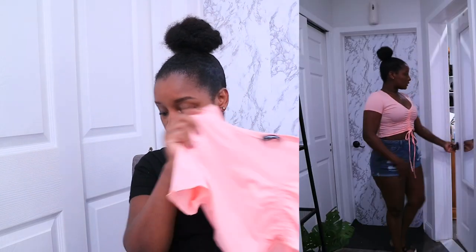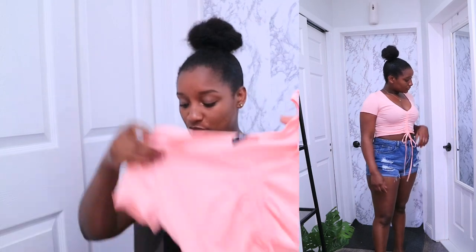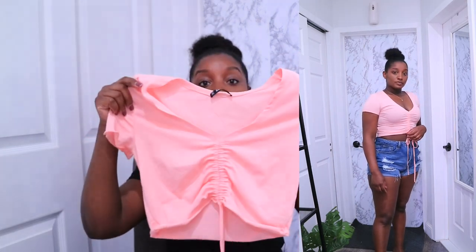And then I have this cute little pink number, because I love pink and I like how these type of colors look on my skin tone. So I got this one with the ruching detail in the middle right there. You can pull on it to give it more of a ruched effect, and you can leave it the way it is. You guys will see how it looked when I had it on, but I love, love, love this one, and I got this in a medium.